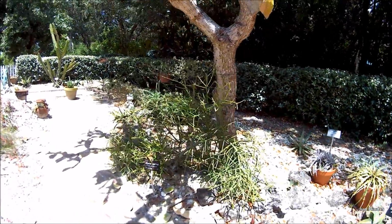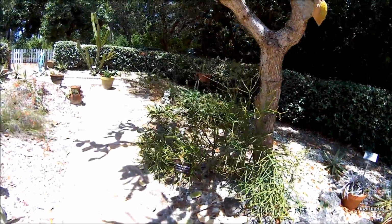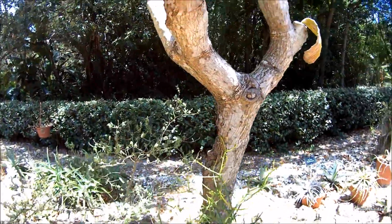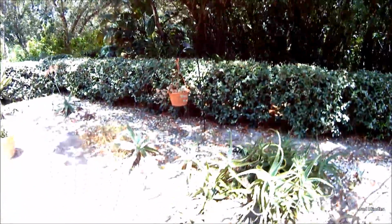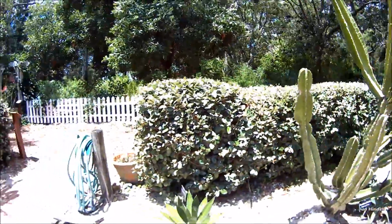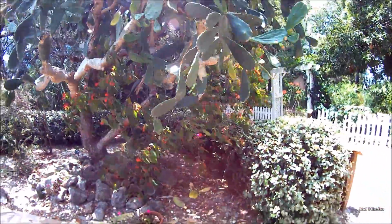Oh, there it is. No, pencil cactus. And there, it doesn't say what the tree is. Oh well. Somebody can put in the comments what this tree is. Lucinda! Oh, here we go, here we go. Oh, prickly pear. There we go. I knew that. Prickly pear.